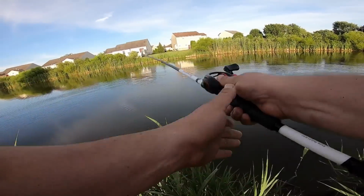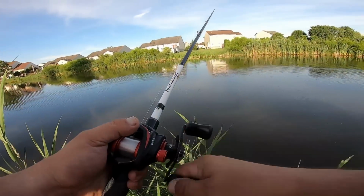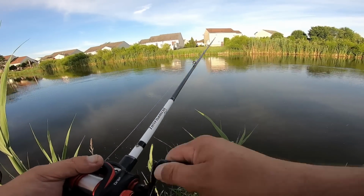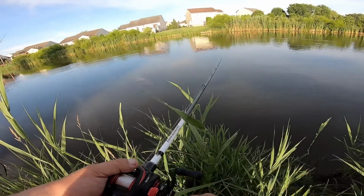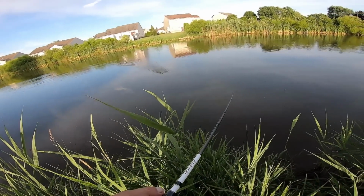Let's see if that fish comes back after that again. Holy crap. I didn't have enough time to react and pull the rod back because I didn't have enough line to pull back. But that was absolutely insane. Let's see if he goes for it again. About a 2-3 pounder it was.